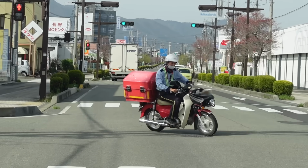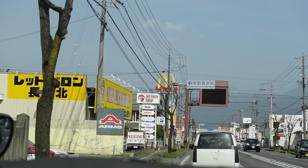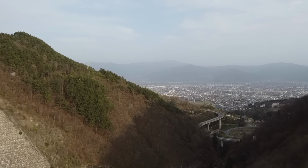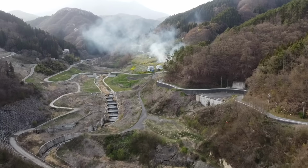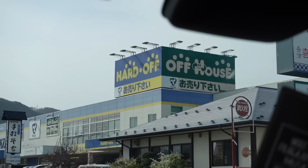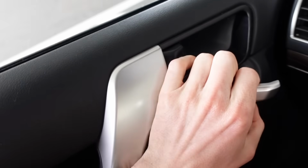Nagano is a prefecture located in the Chubu region of Japan and has a population of over 2 million people, which should mean some of those people probably bought Game Boys. Let's hope they recently flogged them at Hard Off.